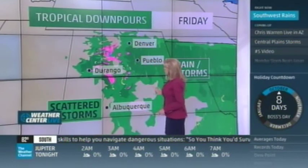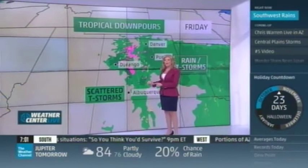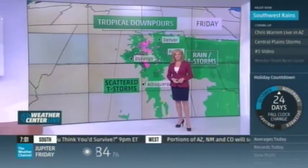All of this moisture is getting down to the Rockies. Snow levels are above the tree line. We don't have to worry about this, but watch out for some of that heavy rain across this region. Paul? All right, thanks, Kim.